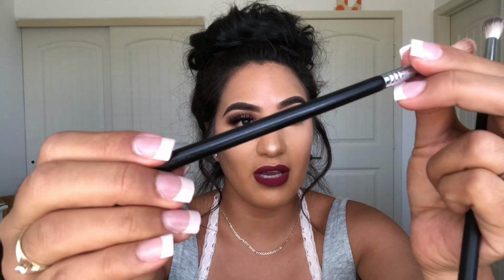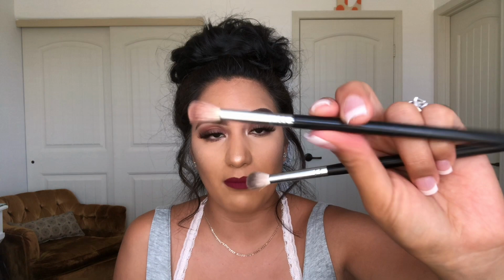It is by Sigma, and I'm going to try to see if I can see the number. It is a blending brush. That's what it says, E35. This is the Sigma E35 blending brush, and this is my favorite. This is the one that I use every time I do a look. Every time I use a transition color, this is the one that I use.